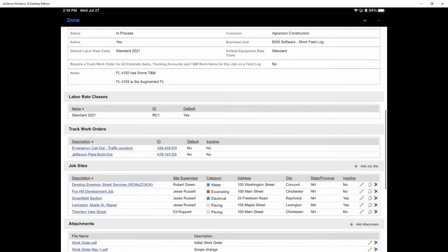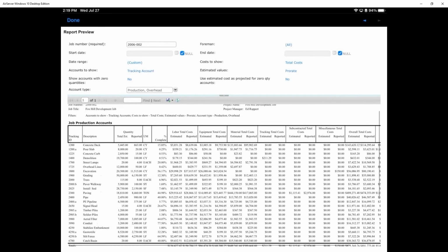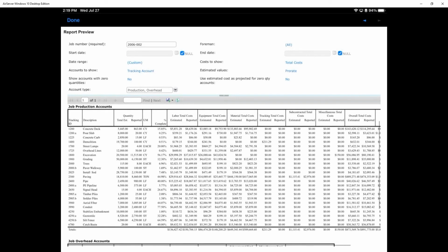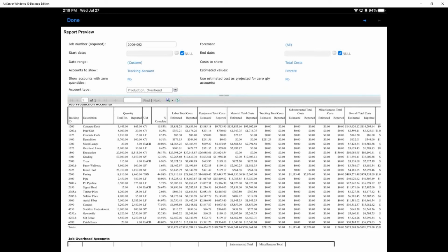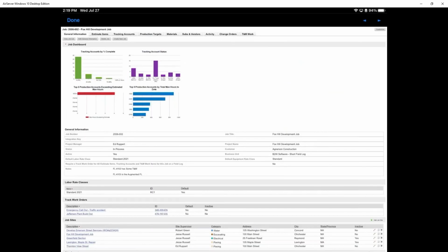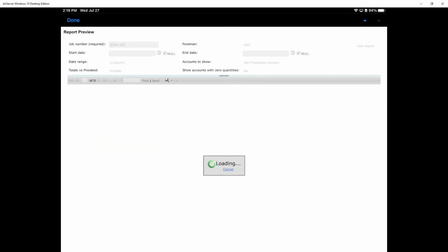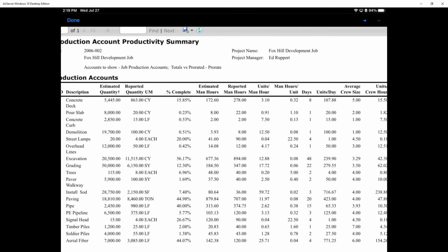Or I could also scroll down here and run any of the in-job reports, whether it's a cost detail report that's going to give us cost information across all of our tracking accounts based on date ranges that we've selected. So we have visibility to compare estimated versus reported quantities and cost detail over that time range. Or if we wanted to look more at a production report, right, the productivity summary on the job, where we focus more on the man hours associated with the work done and compare that back to the estimated information as well. Again, full functionality right here on our mobile device.